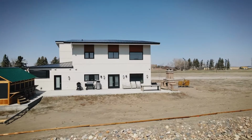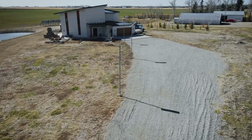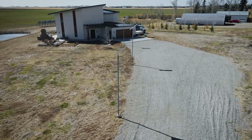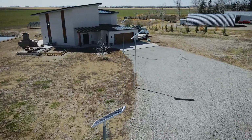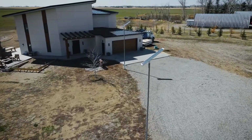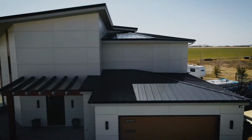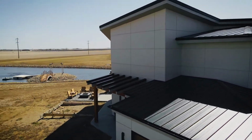As well, we went with 13-inch walls that are over R50, R value. So we almost doubled the R value on the walls of an average house. And on the ceiling, we went over R100. So we believe that the most important part is obviously the envelope, so make it as tight and as efficient as possible. By doing that, you're actually reducing the mechanical requirement for heating and cooling.